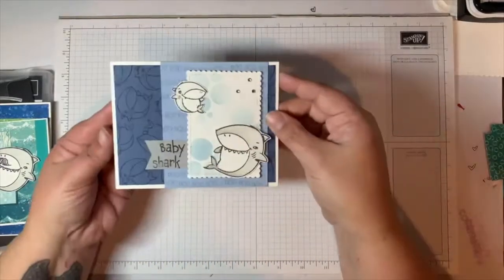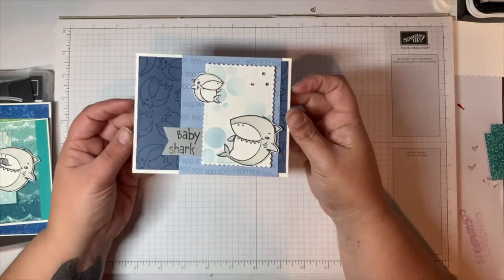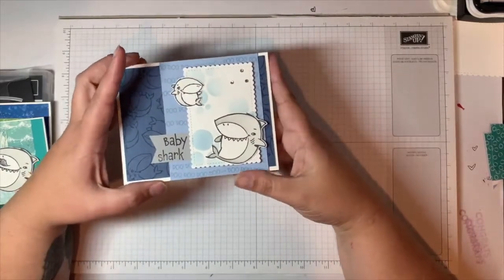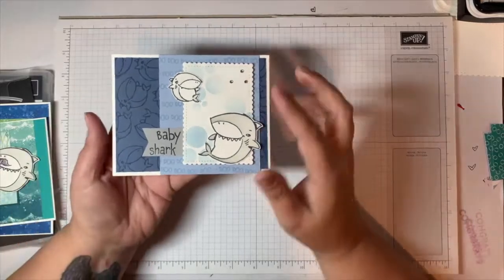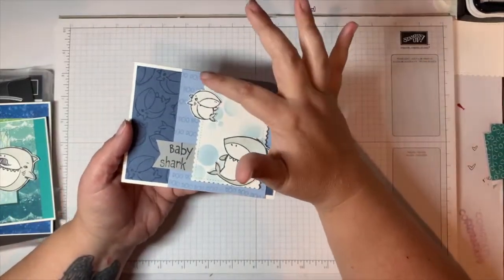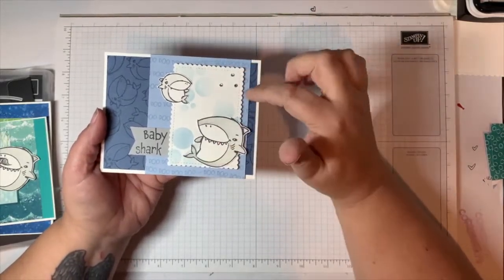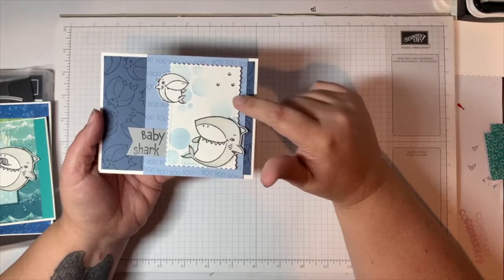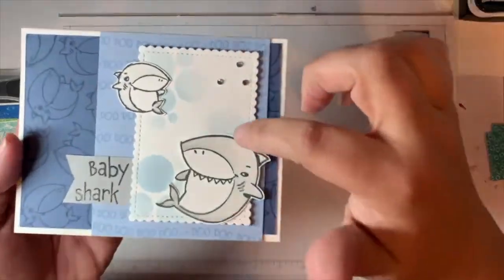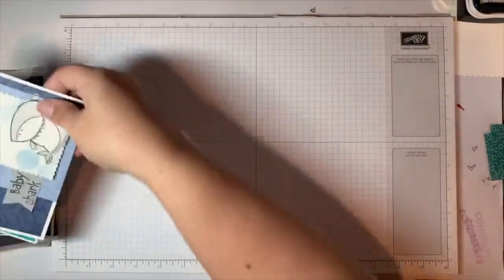And then here's a baby card using it. So these are Baby Shark. And I used, let's see, other products that are not part of this stamp set would be this scalloped frame or scalloped rectangle from the Stitch So Sweetly dies. And then this little technique right here, can you see that? That's what we're going to be showcasing in the card that we're going to make together.